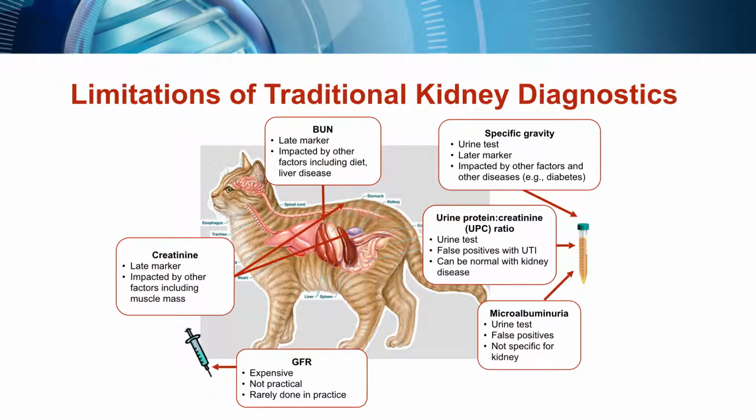So, we've got a lot of things that we do diagnostically for kidney disease at the moment. I'd have to emphasise here that we've got laboratory tests, but a good history and physical examination are still a really important part of diagnostics with kidney disease. These tests we've got now are all very important, but they all have their limitations. You're looking at urine concentrating ability or a complete urinalysis, so physical, chemical and microscopic exam of the urine. The specific gravity is very important and a very inexpensive test that we can do.